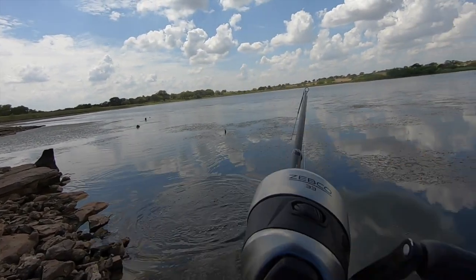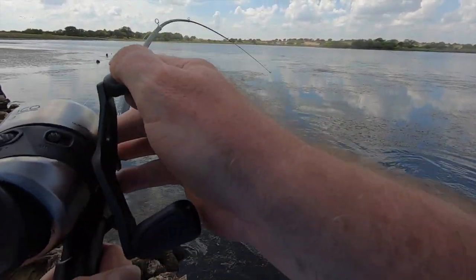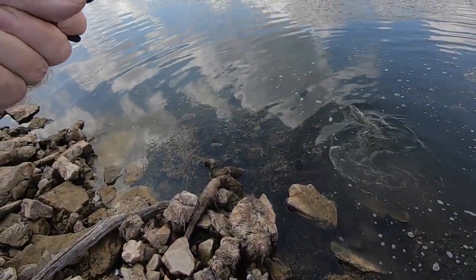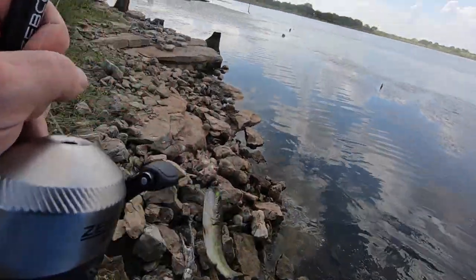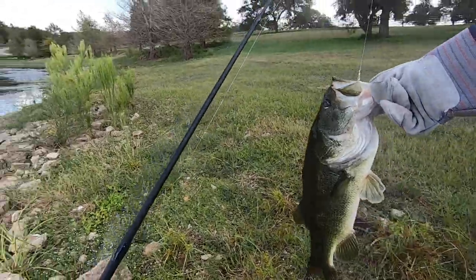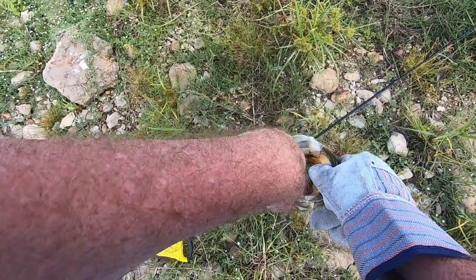Holy moly! Oh, Jesus! Holy Toledo! Oh man! That's another bruiser! You see that? Woo! He doesn't look quite as big as the last one, but he's nice. Another big one. Not as big as the last one. He may go 3.5 pounds, maybe. All right. I say all right a lot, don't I?